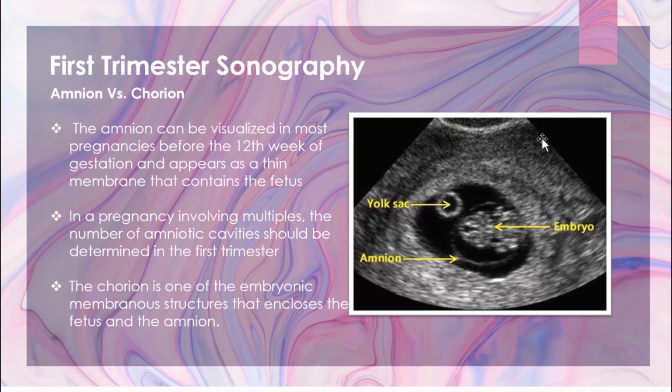It's good to determine at this point if the babies are in the same amniotic sac or if they have their own, because it's pretty much too difficult to do beyond the first trimester. The chorion lines the gestational sac. Sometimes you can see a bright reflective layer here. The point of that is the amnion and chorion will fuse at 14 weeks, and the yolk sac will go away at that time as well. You'll no longer see that amniotic band.